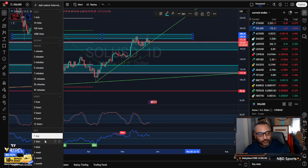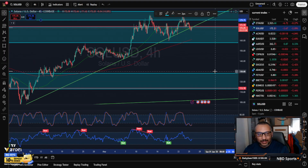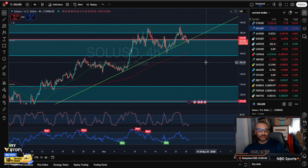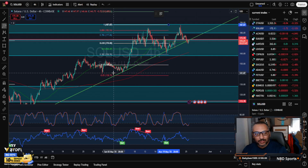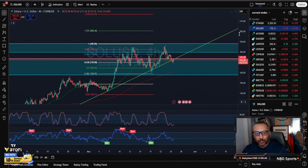So going into our 4 hour time frame, you can see we technically have broken the uptrend. We are now outside of it. This is the scary part. But going into our fibs, considering we are uptrending, we could look at this as you made a nice deep retracement, could be putting in a higher low, and you could see a move to the upside.